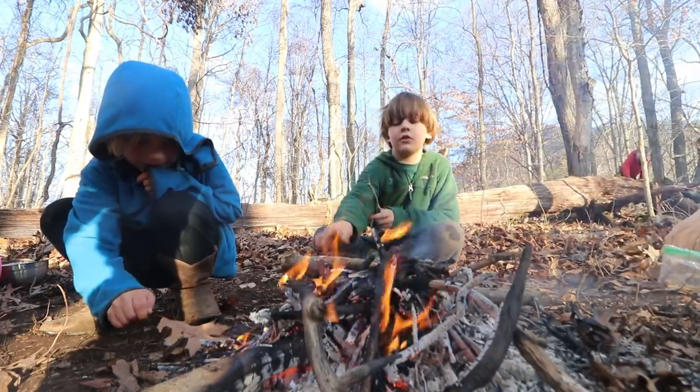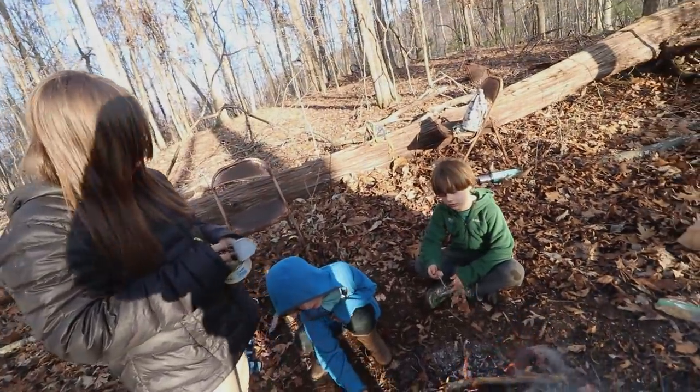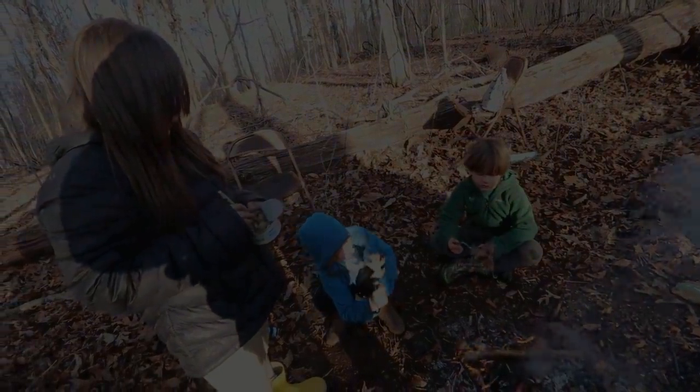What's your favorite thing about a campfire in the woods? The heat. Cooking stuff. If we brought a tent and sleeping bag, would you want to sleep out here tonight? No, because it's supposed to snow a little bit tonight. That'd be awesome. And then, oh yeah. I'm sleeping there.